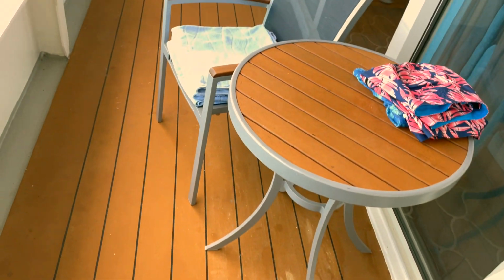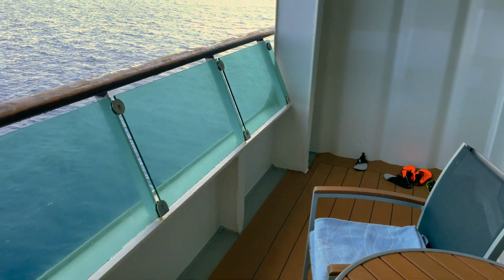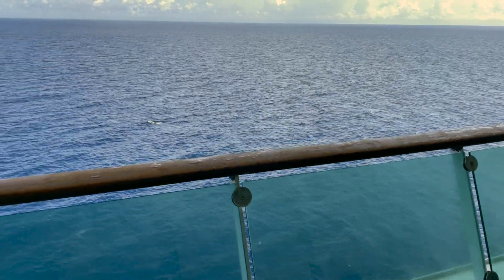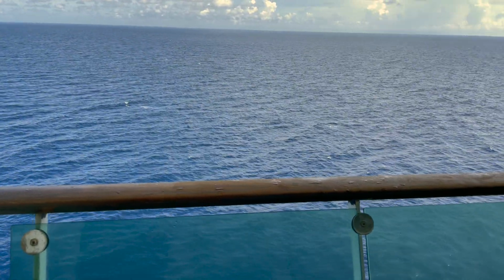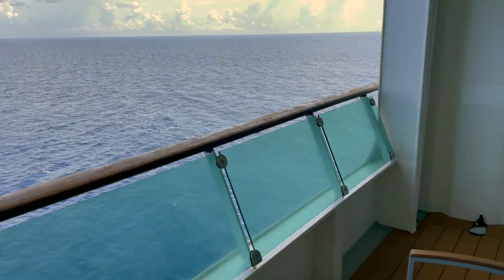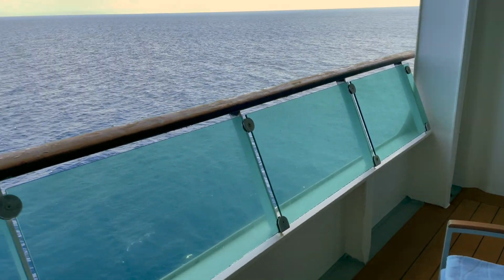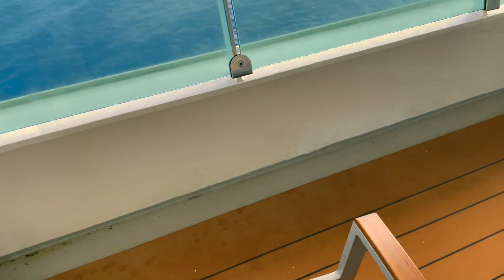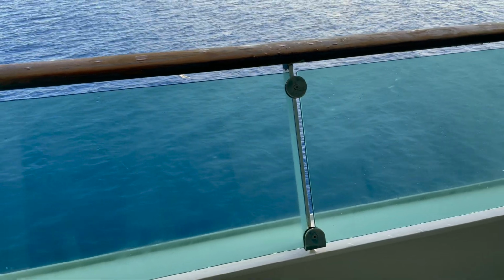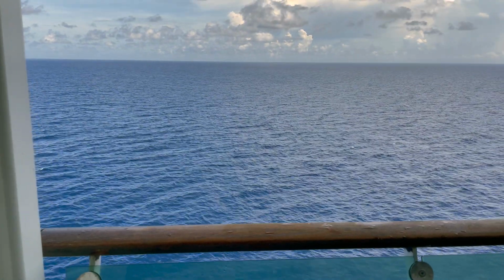So, plenty of room to move around. Been on bigger balconies. Our favorite balcony is still the corner back two-bedroom family suite on Grandeur of the Seas and other ships like that. Even though it's an older ship, you're on the back of the ship, on the corner, and you just have this massive, massive balcony. Obviously this is not going to be like that. You don't have glass all the way from the floor to the railing. It's just that half height of glass, but it's still nice. It's comfortable. And again, it's very private if you need that.